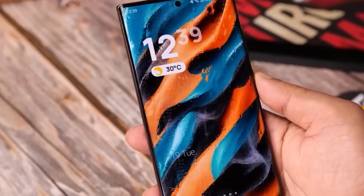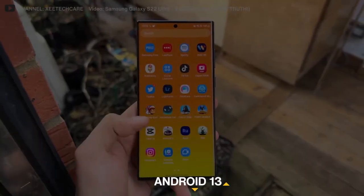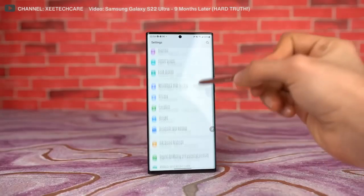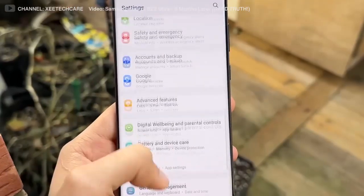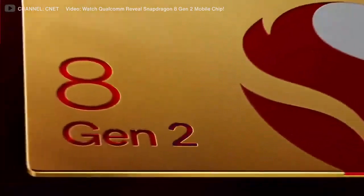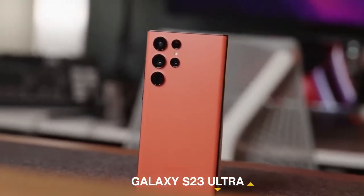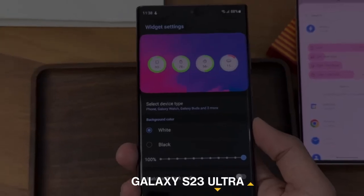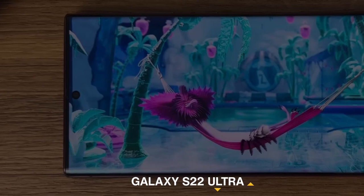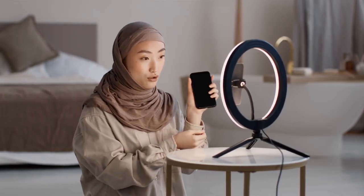Moving on, the Galaxy S23 Ultra will very certainly ship with Android 13 pre-installed, unlike the Galaxy S22 Ultra, which is yet to receive the Android 13 update. In this case, the only change is the upgraded Qualcomm Snapdragon 8 Gen 2 CPU that will soon be included in the S23 Ultra. Which of the two phones do we recommend? Both the Galaxy S23 Ultra and the Galaxy S22 Ultra are excellent smartphones from Samsung. See which one shines the brightest in the next few minutes.